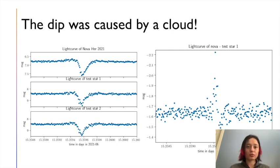On this plot on the left, there are 3 different light curves stacked on top of each other. On the top is the light curve of the Nova, and the bottom 2 are just random test stars. You can see all of the plots have the same feature, and because they all have the same feature, it makes it kind of suspicious. It makes us think that perhaps it was just something to do with the detector or the environment.